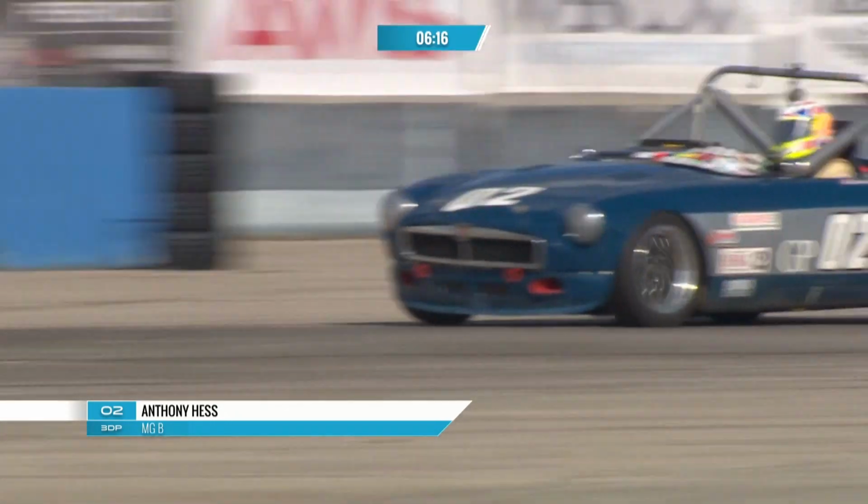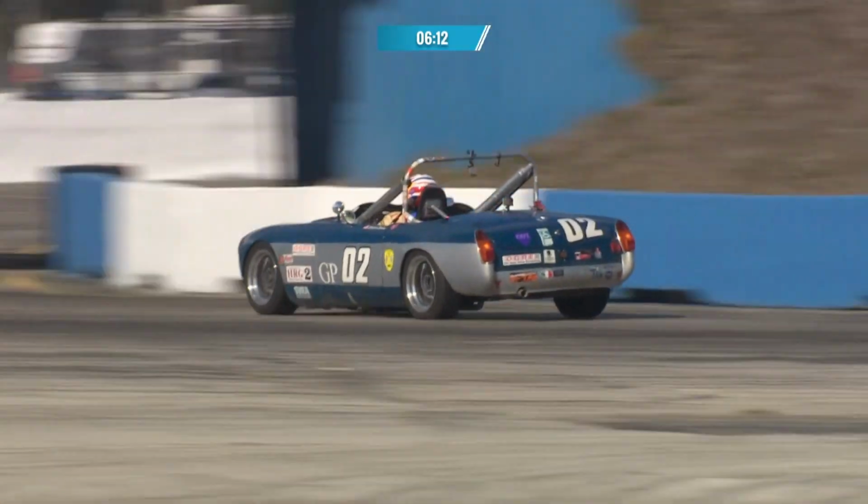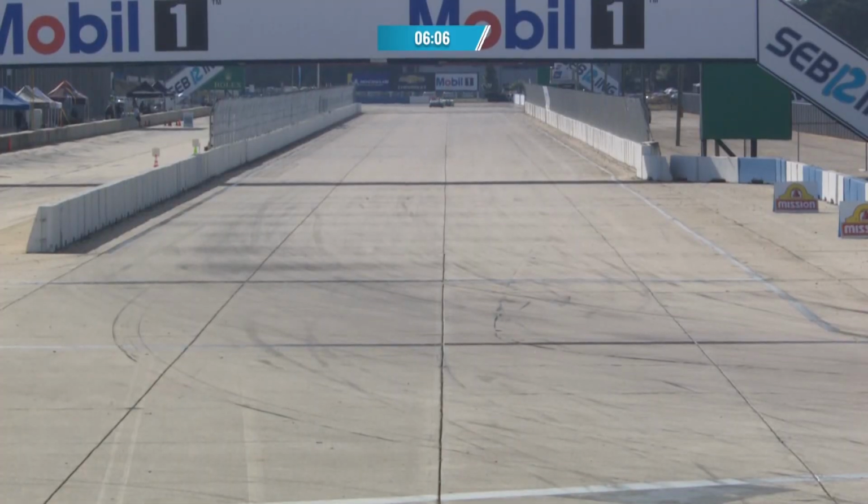Look at these two MGBs. Oh, I love MGBs. It's '73. Anthony Hess. Yeah, the chrome bumper MGBs are just some of the best looking cars ever. Yeah, I never liked it when they put the rubber bumpers on it. It took a lot of the look away, thanks to Ralph Nader.